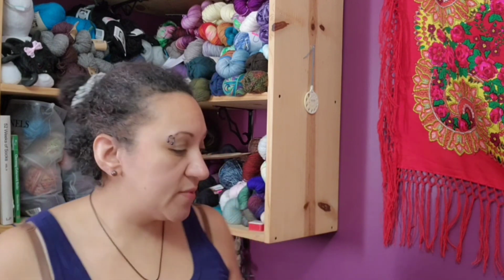I don't let cats in this room because I do also keep the yarn for my shop in this room, so cats do not go in here. I feel like nobody wants to have yarn with cat hair all over it. Even if we do own cats, most people don't want to have that.